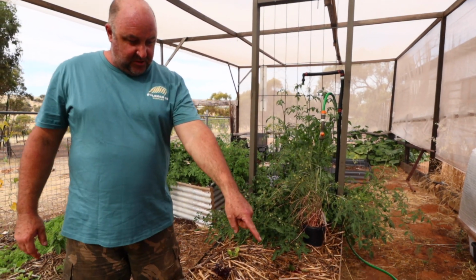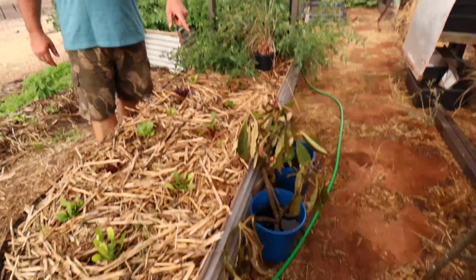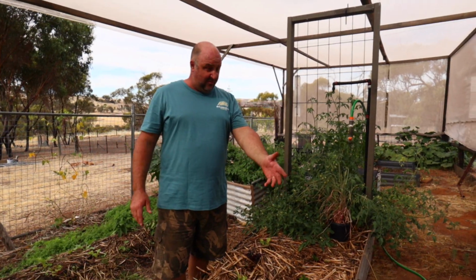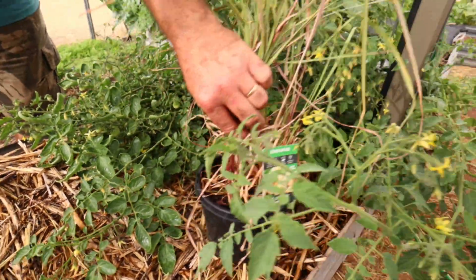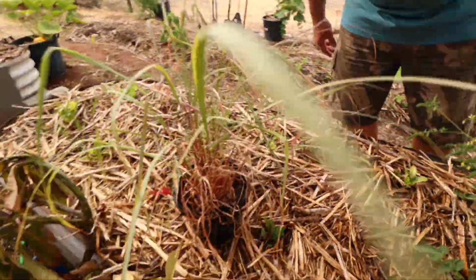Some frangipani offcuts from my mother. They're a red flower, frangipani, is that right? I think there's a name for it, but you know, they're red. Here we have some lemongrass, which I got on special. It could go into its forever home. We'll put that there so I can get some sprinkler.